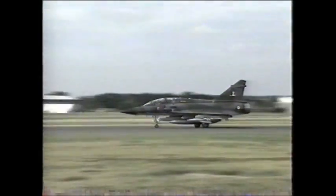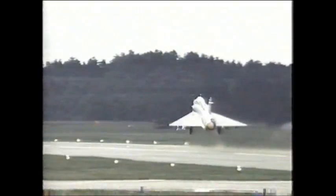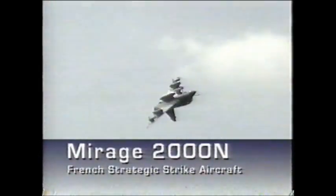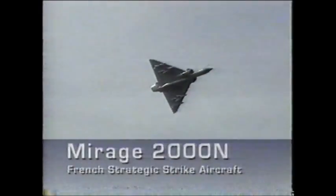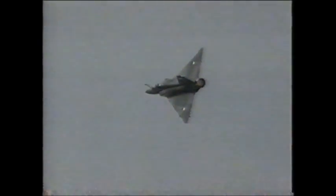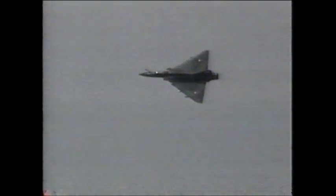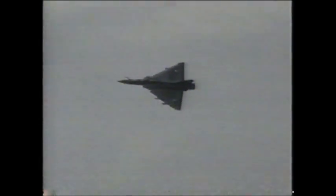As has been the case with so many other air forces, the French have used their primary fighter design as the basis for a high-performance strike fighter. The Mirage 2000N is unique in this regard. It is not used for conventional attack, but as a strategic strike weapon for delivering nuclear missiles. In this role, the Mirage 2000N replaces the older and much larger Mirage strategic bomber.